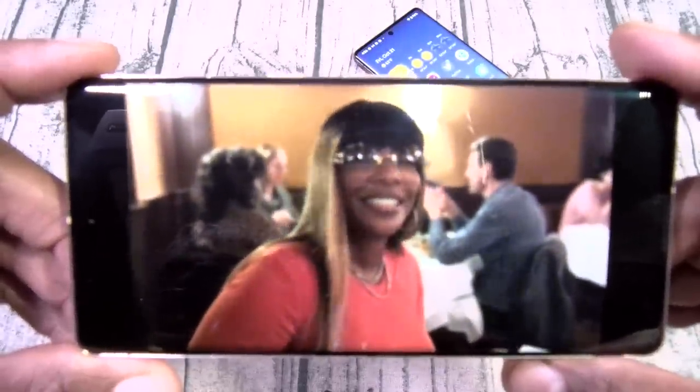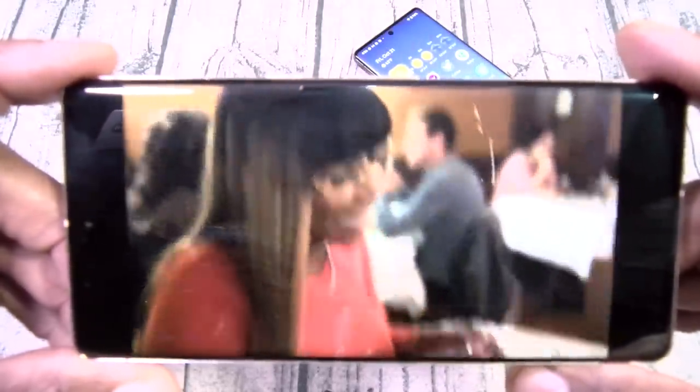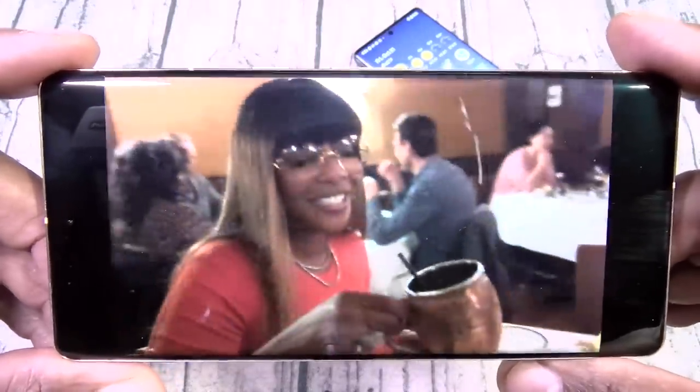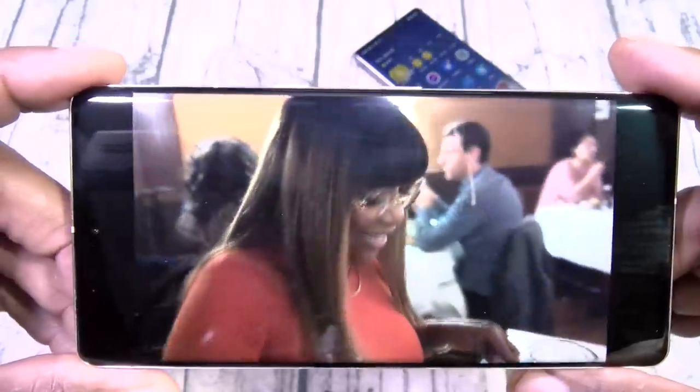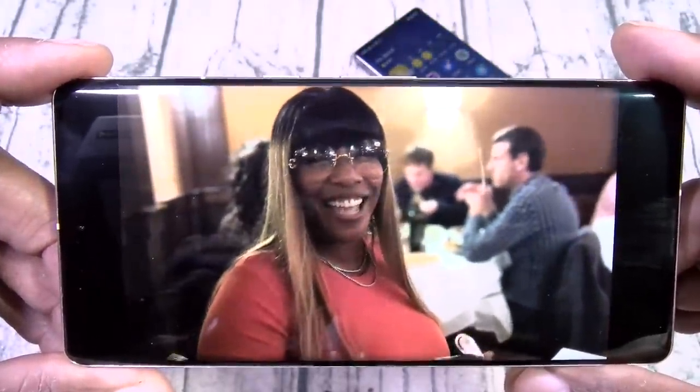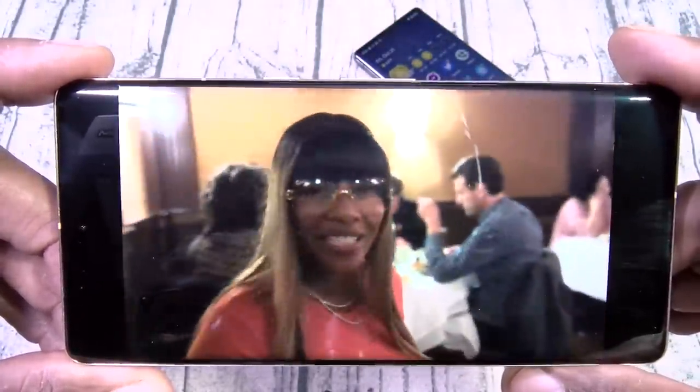You see, that's my little sister right there. So, my older sister, actually. Littler than me, though. All right, that's my sister. So, you see the background blurry. You know, so we just talking shit, having dinner, you know. Anyway, so that's how cinematic mode looks.